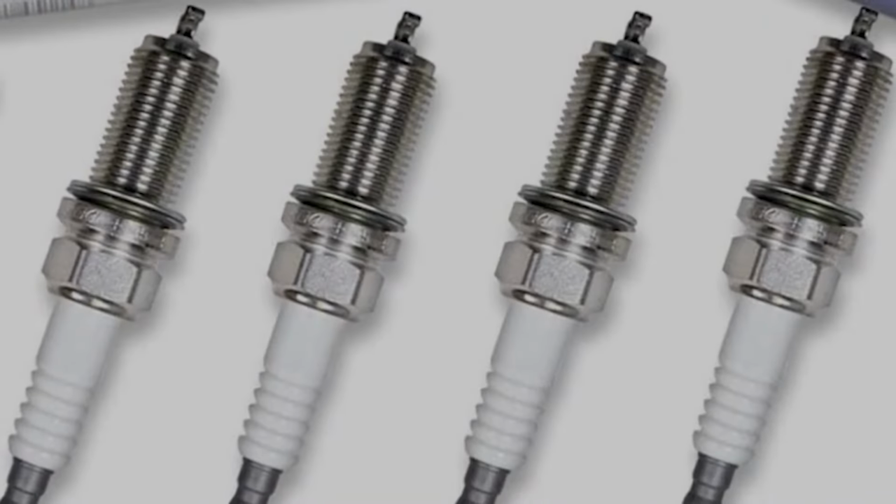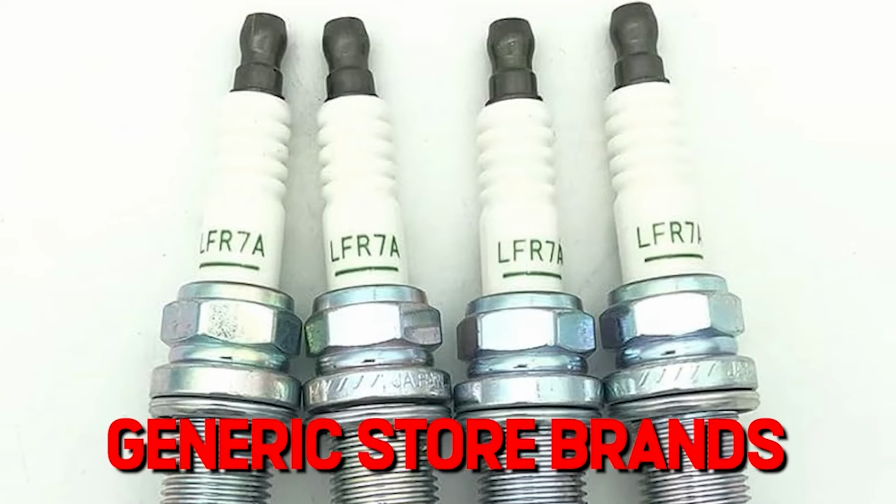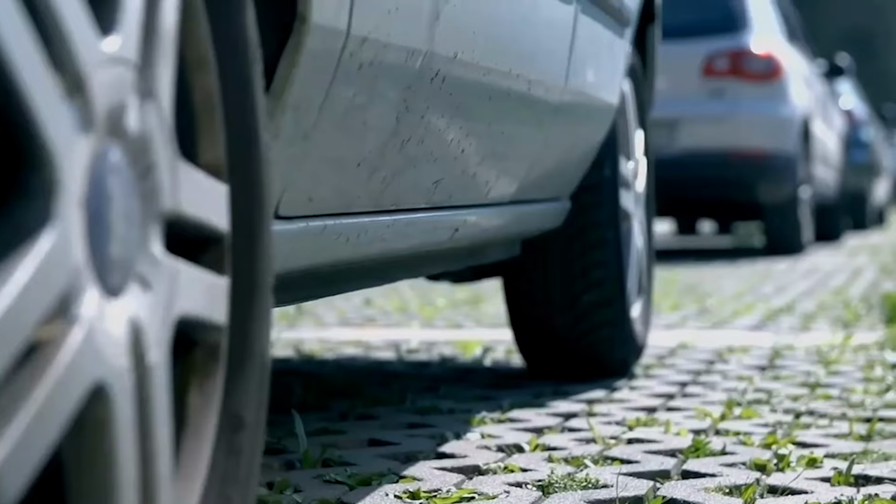What you should absolutely avoid is the bottom tier. Generic store brands, Champion and Autolite all failed before 15,000 kilometers.